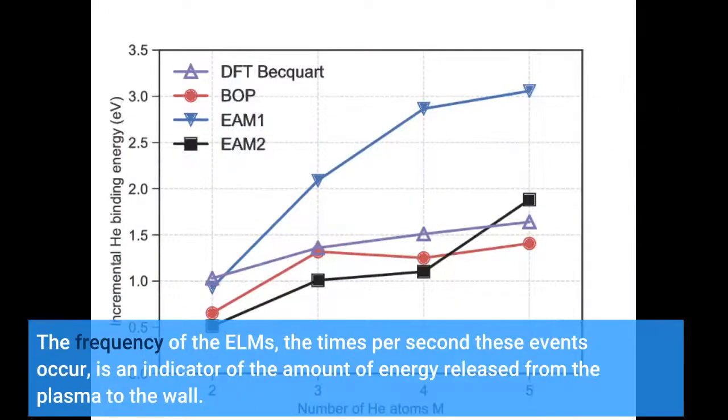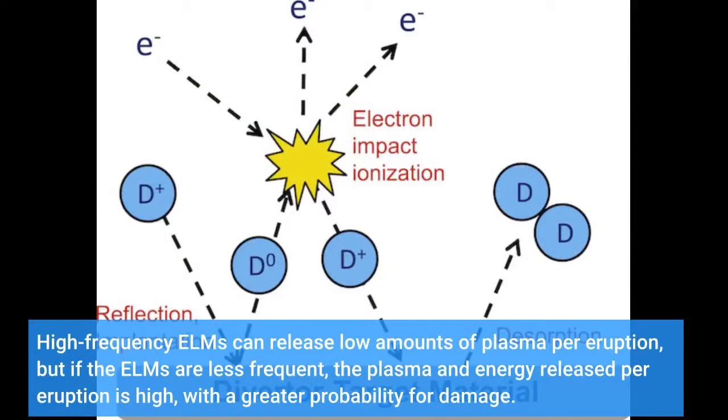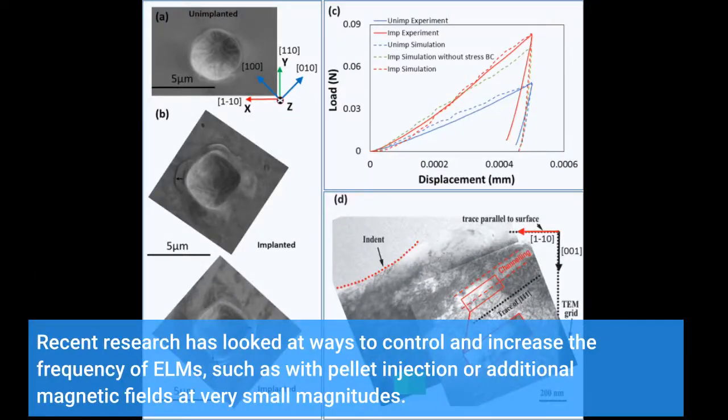The frequency of the ELMs, the times per second these events occur, is an indicator of the amount of energy released from the plasma to the wall. High-frequency ELMs can release low amounts of plasma per eruption, but if the ELMs are less frequent, the plasma and energy released per eruption is high, with a greater probability for damage. Recent research has looked at ways to control and increase the frequency of ELMs, such as with pellet injection or additional magnetic fields at very small magnitudes.